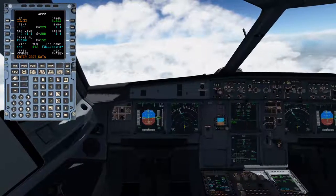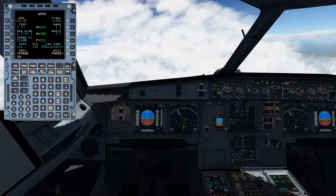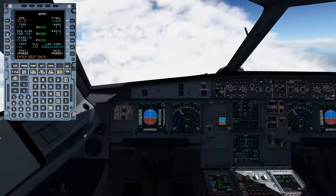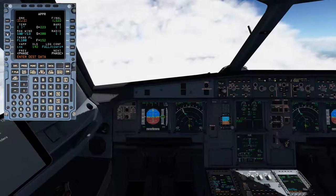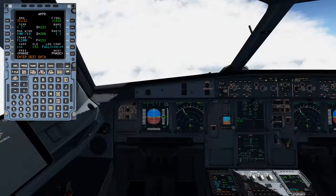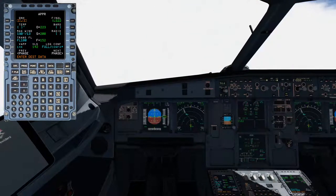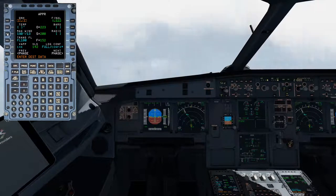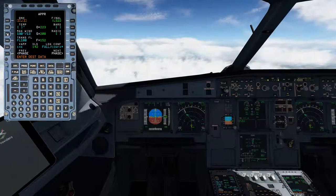Information Bravo, we got 10 broken, 17 broken. Oh, that's why. Can't do a visual. Ceiling 17, yep. Not going to work for us, unfortunately. Gotta do the ILS 22. That is garbage. Oh, okay, whatever.